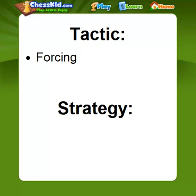Another example would be capturing something. If your opponent's piece is attacked by a piece of yours and defended by a piece of theirs, and you take it, that's usually a forcing move because usually they have to take it back.